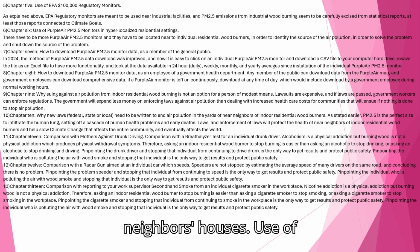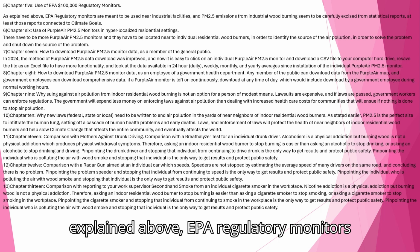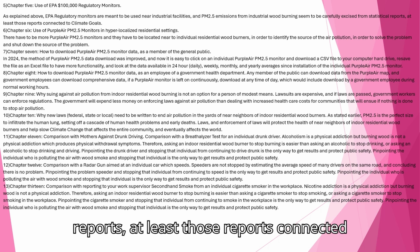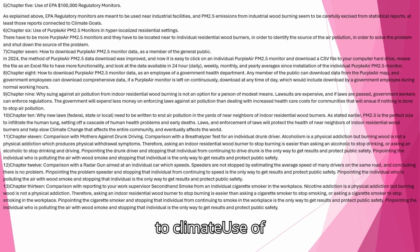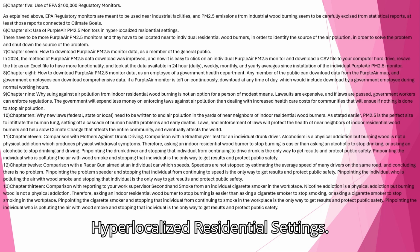Chapter 5: Use of EPA $100,000 Regulatory Monitors. As explained above, EPA regulatory monitors are meant to be used near industrial facilities, and PM2.5 emissions from industrial wood burning seem to be carefully excised from statistical reports, at least those reports connected to climate goals. Chapter 6: Use of PurpleAir PM2.5 monitors in hyperlocalized residential settings.